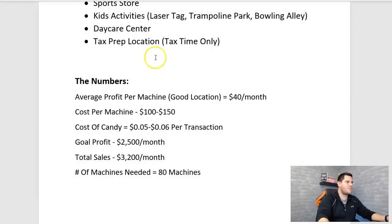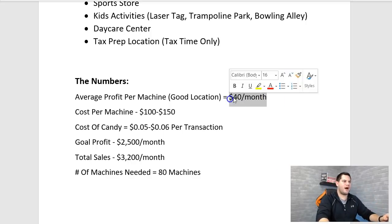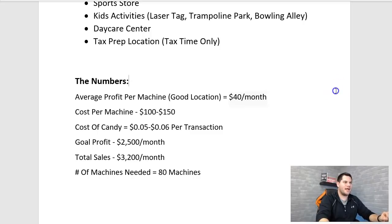Let me show you this. Let me show you the numbers, all right? For a good location, not a prime location, not something that's going to make you the most money ever, but a good location is going to do about $40 profit per month. Now, that is not a lot of money. That's a little over a dollar a day. That's not a lot, right? It's not. But it's still something.